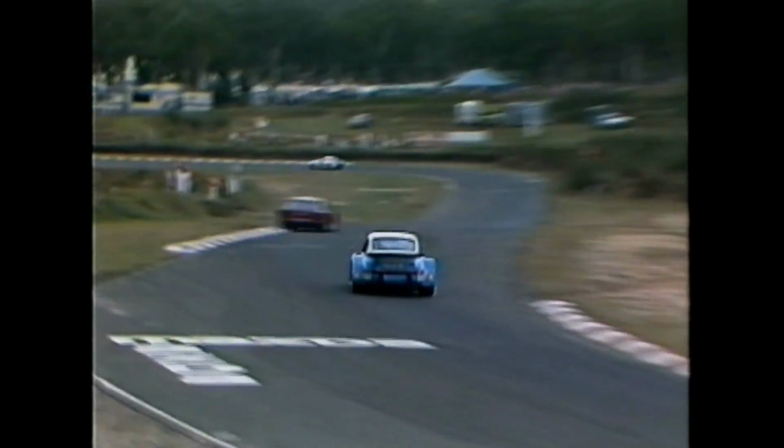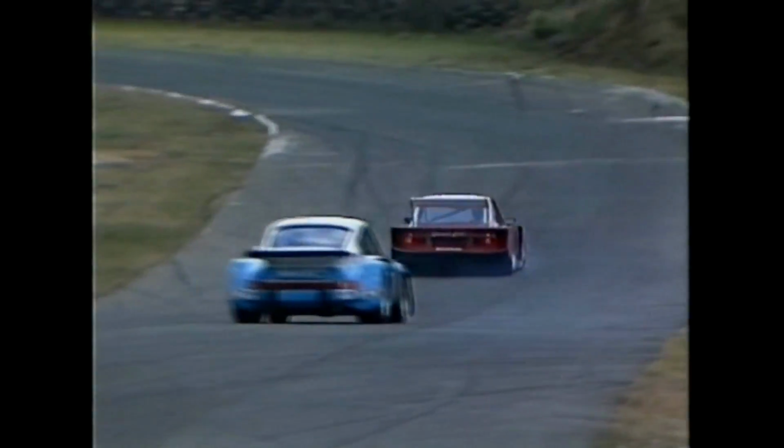There's Peter Fitzgerald. Thompson's a little ragged coming out of that corner. Yes, Thompson's learned his way around the track. Now he's trying some other parts. Well, Fitzgerald closes up from here. Fitzgerald a little sideways that time, but has been closing dramatically coming down to the lake corner. That's probably the biggest gap that Thompson's had over Fitzgerald.